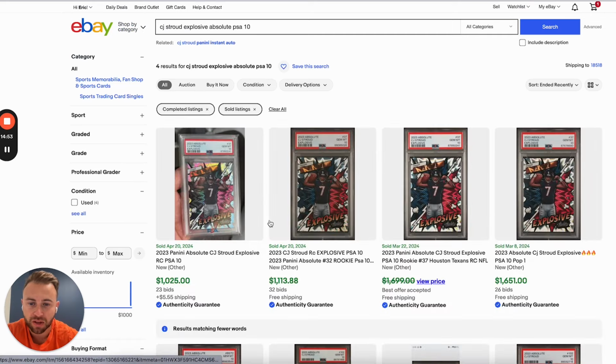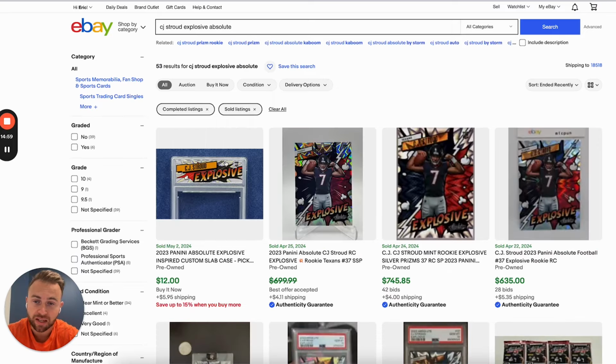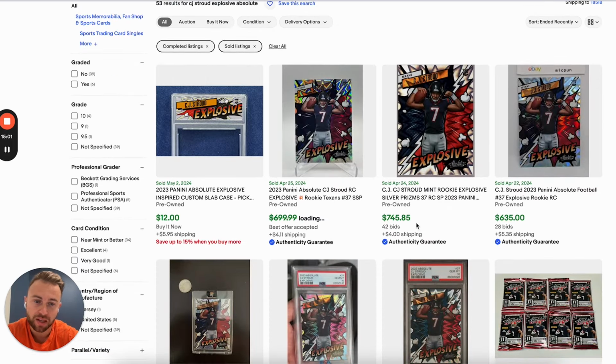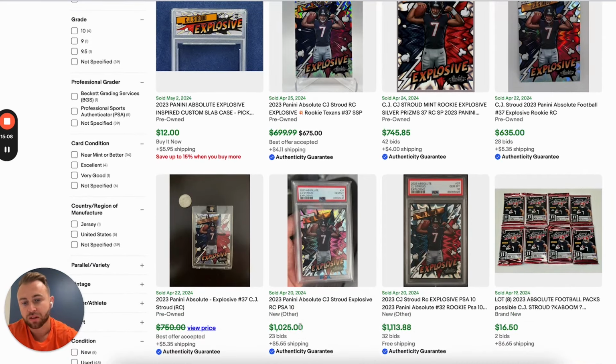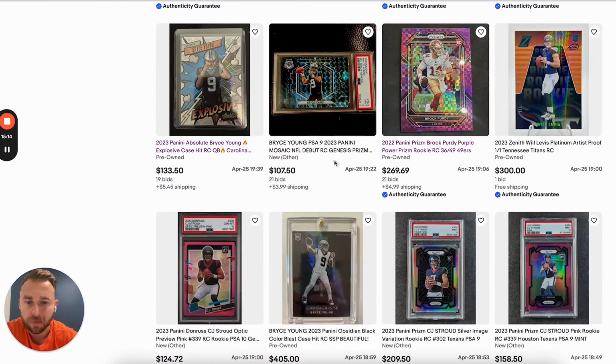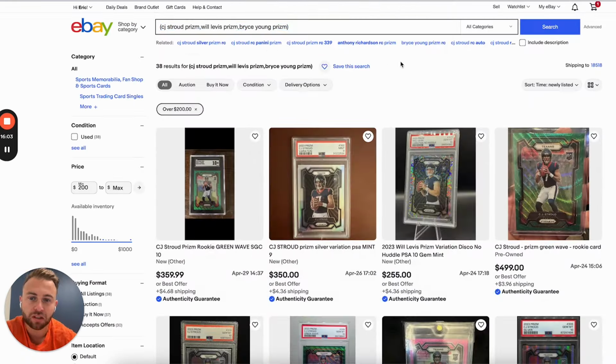So this is what I mean. If we type in CJ Stroud, you can see his 10 does like $1,000, right? So let's see what his not 10 does, or his raw sale. And yeah, his raw sale is like 740, 630. So this isn't that desirable of a card. You can see his raw sale does too close to a 10. So Bryce Young's will have around the same margin, so it's probably not worth buying. That's my quick math. But I switched it to only Prism.